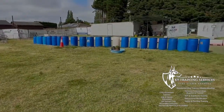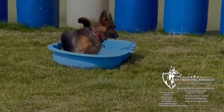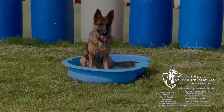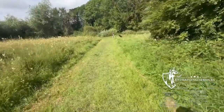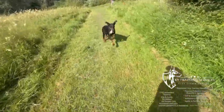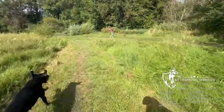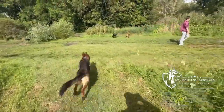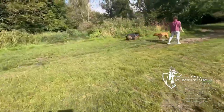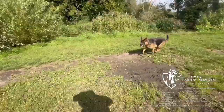So now this is Trudy laying in the water. She's taking a shine to going into the water, which she likes. Come Nika! Morning. Come on. Come on. Here. Good dogs.